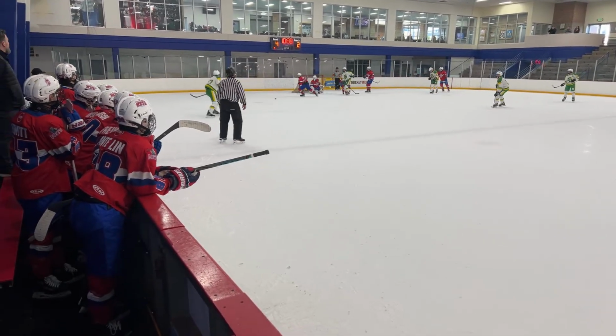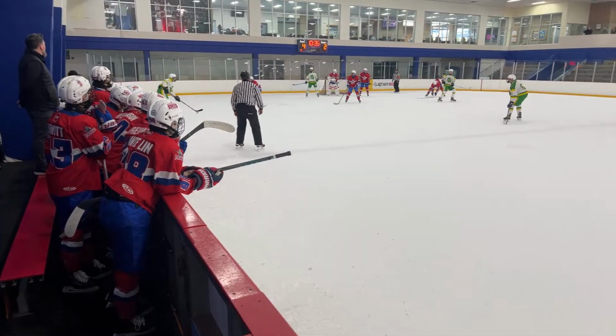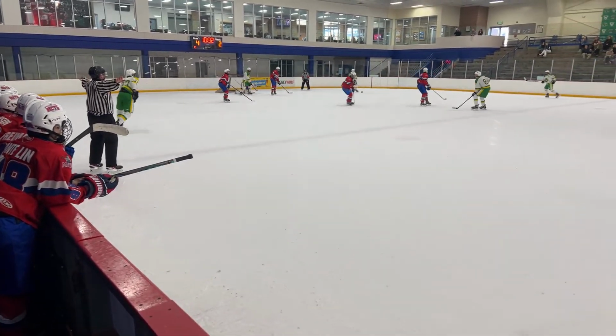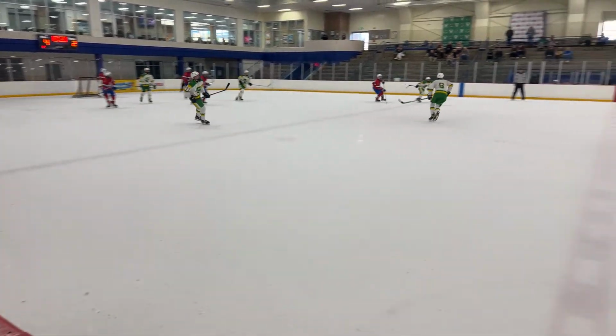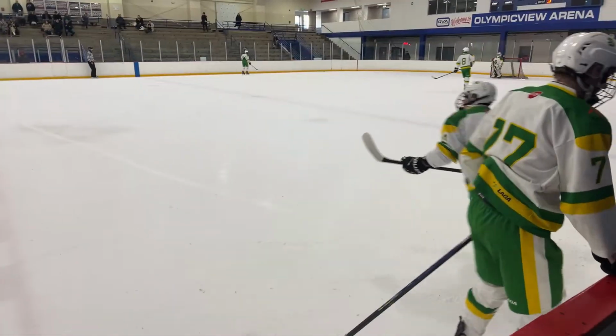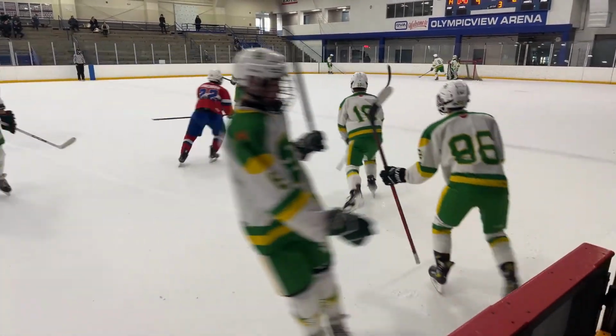Storm in front. Backhand shot blocked by, who is that? That was Brandon. Another blocked shot by Scholes. This one's cleared by the Mets. 40 seconds more to kill on this.